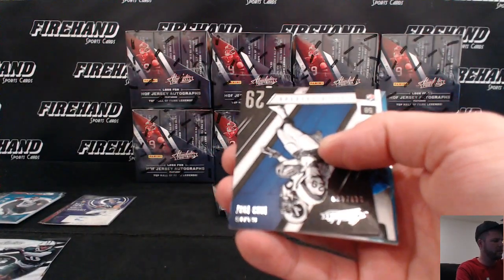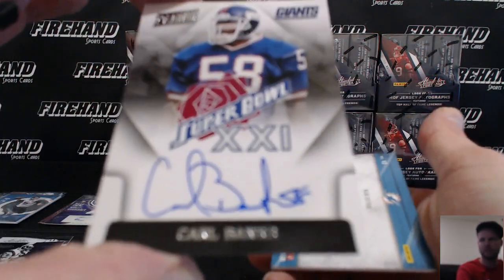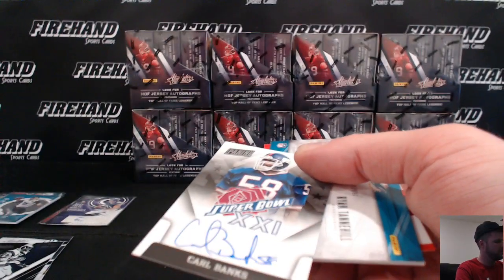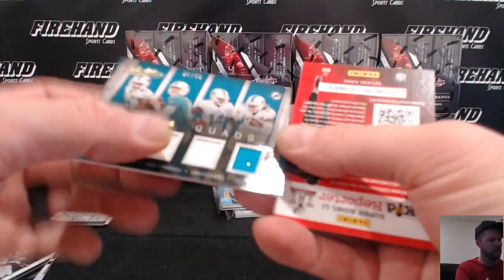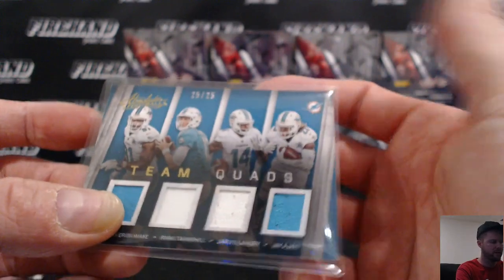Eric Dickerson, $4.99 for the Rams, and we got our first Super Bowl auto out of this stuff. Carl Banks for the Giants. Will H, Super Bowl 21. Quad for the Dolphins, 25 of 25. Wake, Tannehill, Landry, and Ajayi. Last one ever at 25 of 25. Nichols.